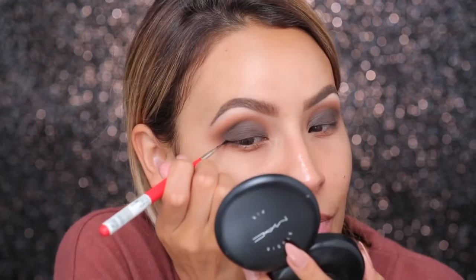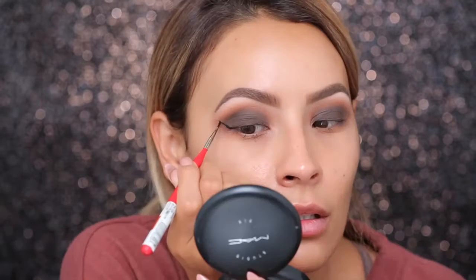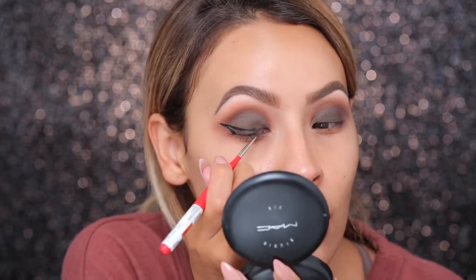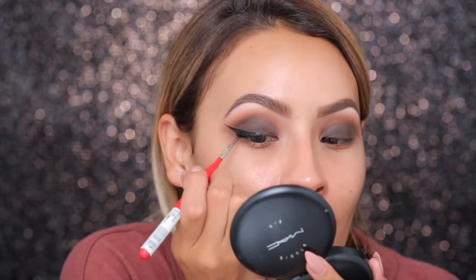So I'm gonna go into my INGLOT gel liner. All right, I'm gonna do a pretty intense wing with this. We got our guide. It's about to touch my eyebrow, so that means it's good.